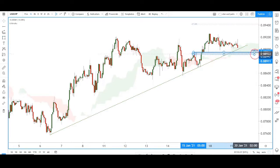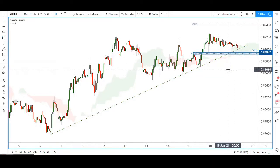Let me just push up this area for you. This is a possible buy entry level for us. So once you have your buy entry level, you need to find your stop loss.